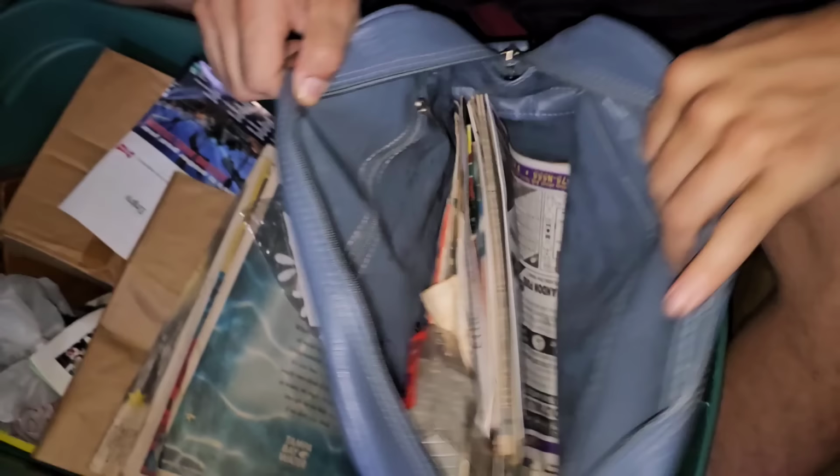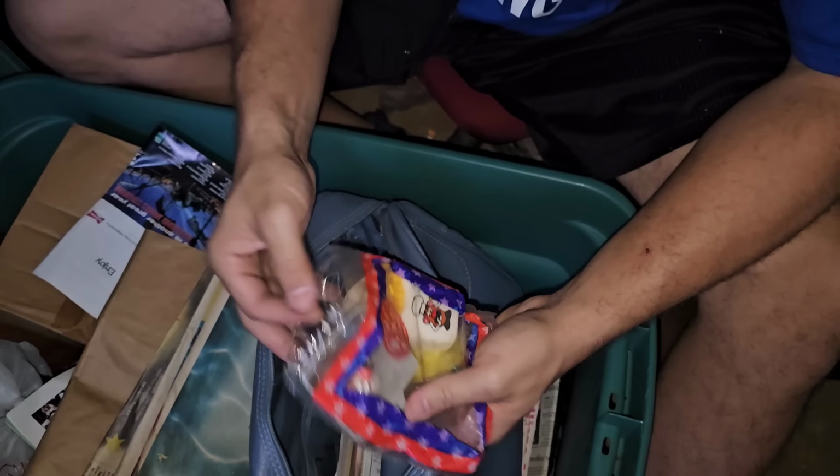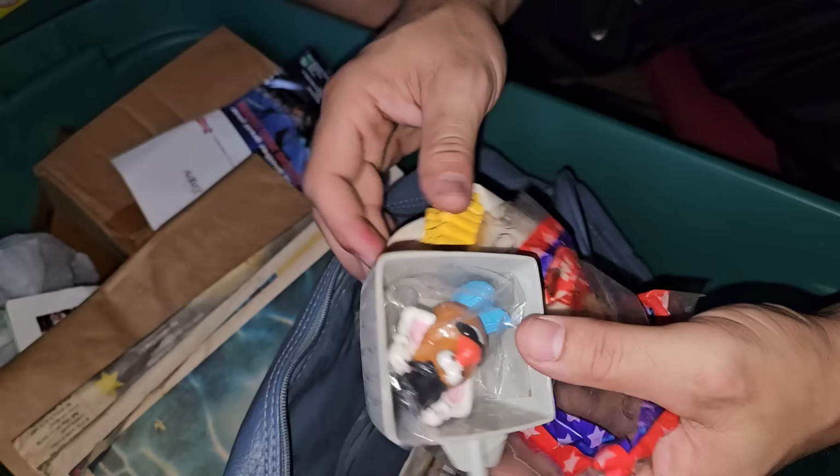Oh, my goodness. Mr. Potato Head. That's not McDonald's, is it? It's some type of Happy Meal toy. It's definitely a kind of Happy Meal toy. I do like some Mr. Potato Head. Burger King. Oh, Burger King. That's a Burger King. Okay.